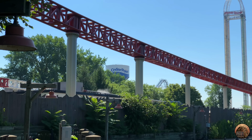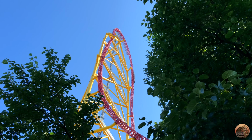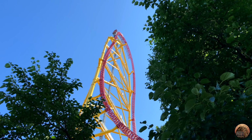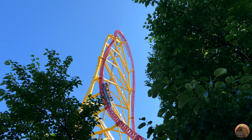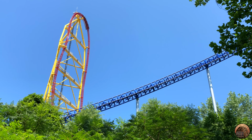Not to mention, retrofitting the launch would cost a lot of money that the park already puts into Top Thrill Dragster year after year, so I wouldn't expect the hydraulic launch to go anywhere anytime soon. So if the park decides to get rid of the hydraulic launch, this would mean that they're probably getting rid of the entire ride, which I don't see happening yet.